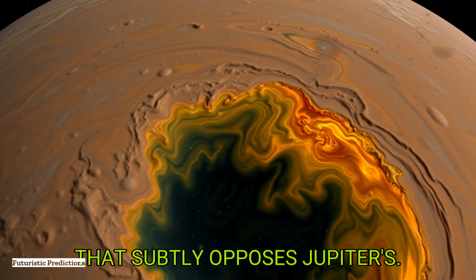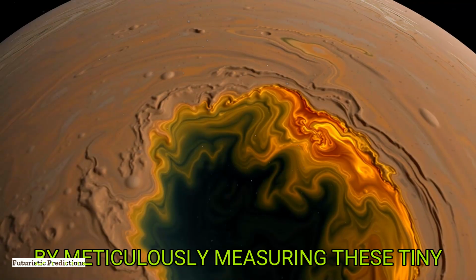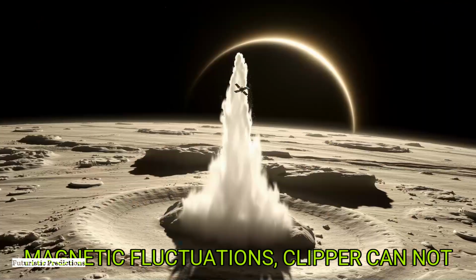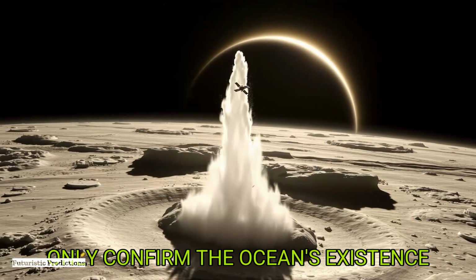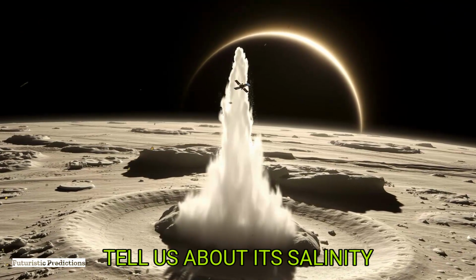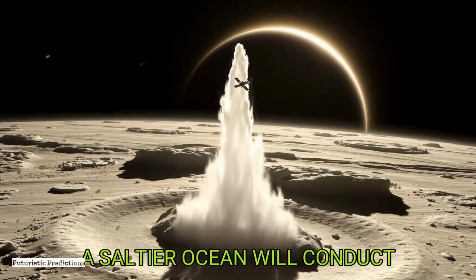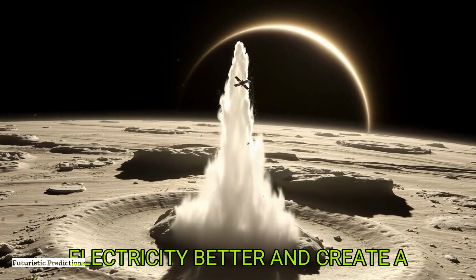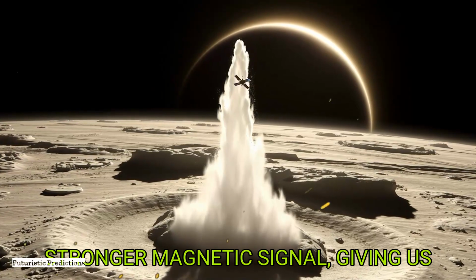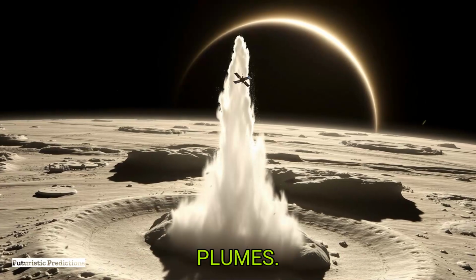that subtly opposes Jupiter's. By meticulously measuring these tiny magnetic fluctuations, Clipper can not only confirm the ocean's existence beyond any doubt, but also tell us about its salinity and approximate depth. A saltier ocean will conduct electricity better and create a stronger magnetic signal, giving us a remote taste of the sea's chemistry. And then there are the plumes.